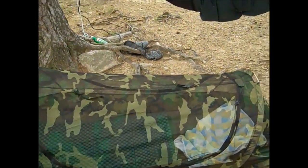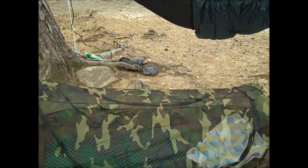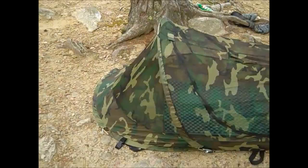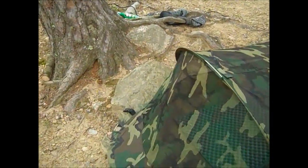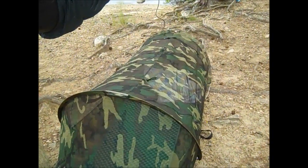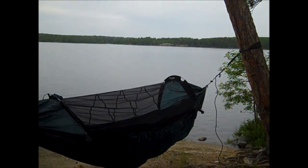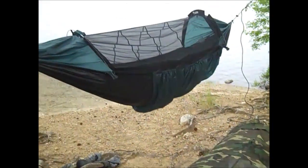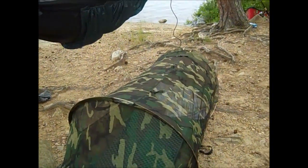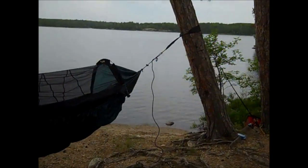This is the Iguana Pop Tent. It's military issue, and it's what I carry on lightweight trips with my dog. It's just enough to keep the bugs off him, and then if I have the tarp up, he just sleeps right next to me with the hammock. So it works out. It's a pretty good pair. It only weighs less than a couple pounds. That works out well.